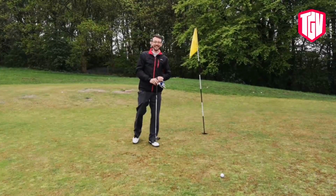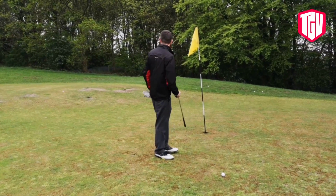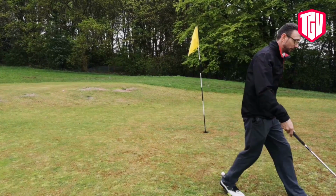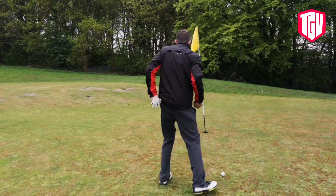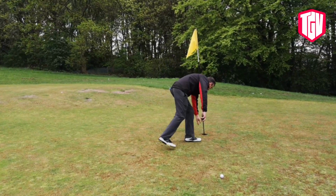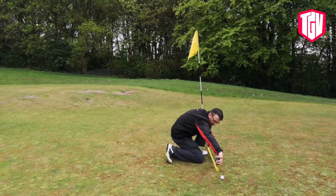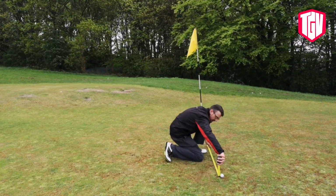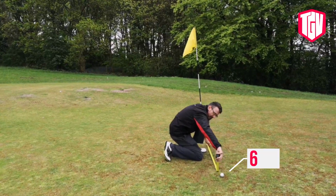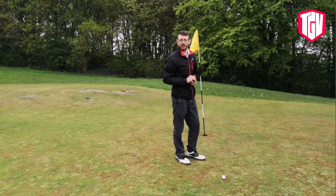The 20 hits, this looks like it's my closest one. There is one more on the green, I promise. So I'll give this a measure, let's see just how far away from the pin I was. Six foot 3 inches. Let's see if Phil can do any better.